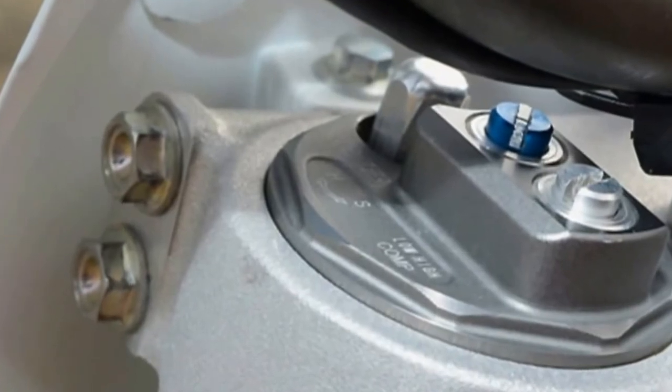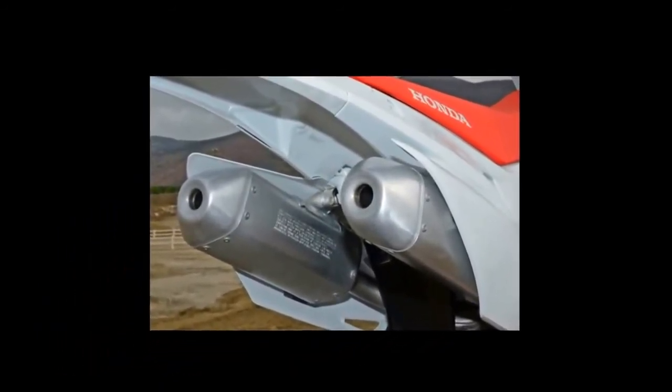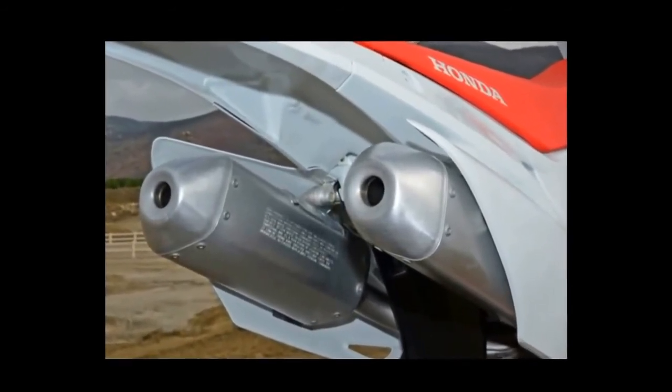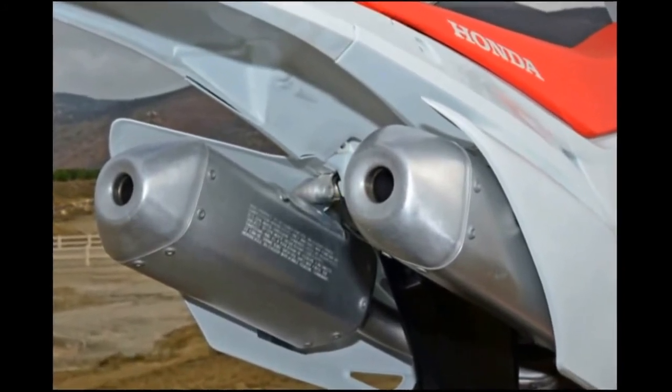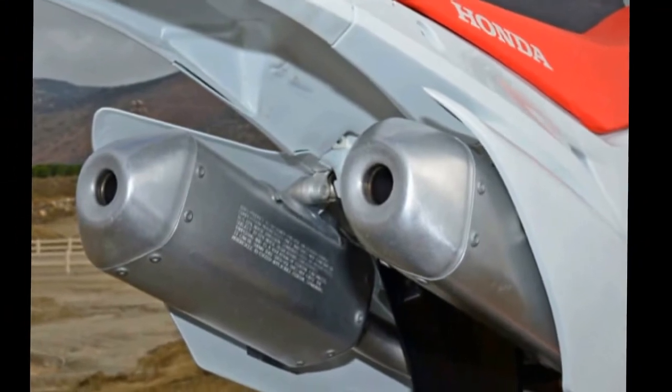The new linkage features longer pull rods and a different delta link, the triangular-shaped fixture in the linkage, to make the linkage ratio stiffer initially yet softer and more progressive when the shock stroke reaches full compression. Beyond that, the CRF's chassis dimensions and weight are virtually identical to last year's, with a 58.8-inch wheelbase, 27.0-degree rake and 4.6 inches of trail.